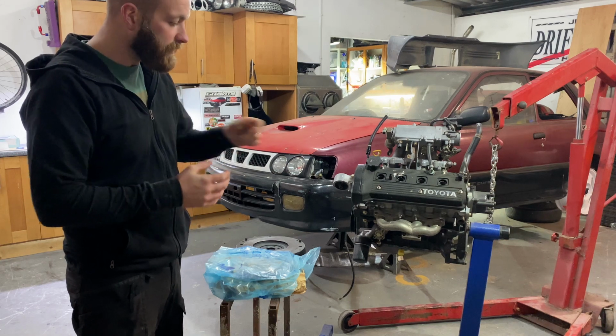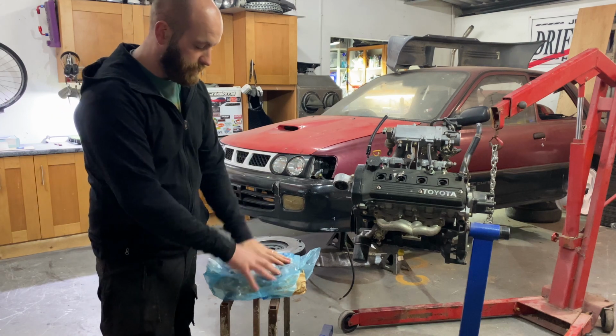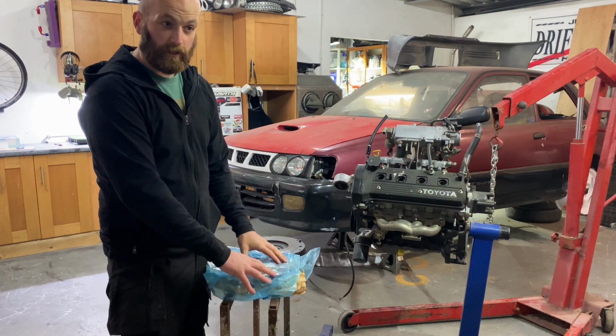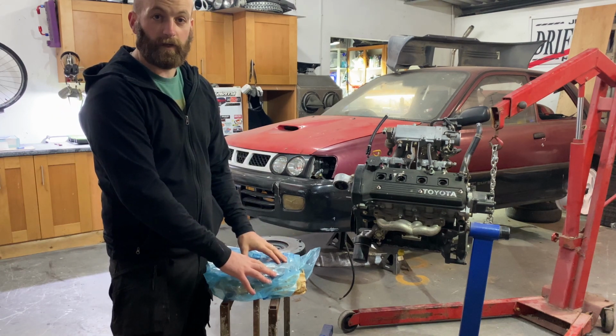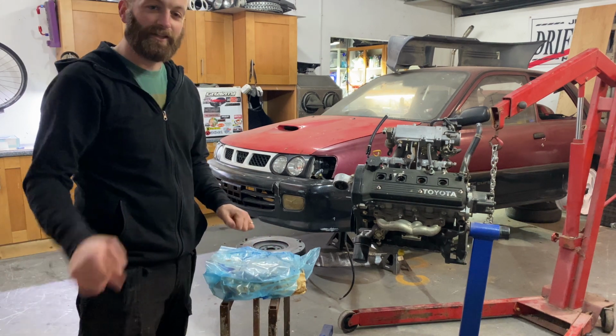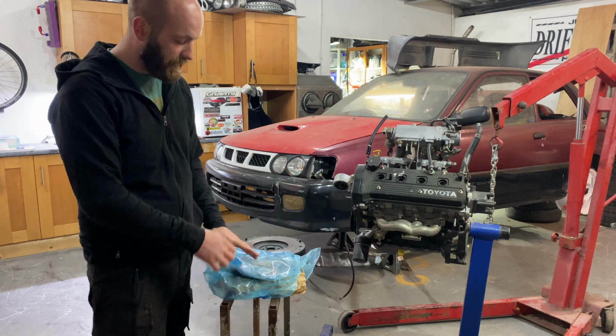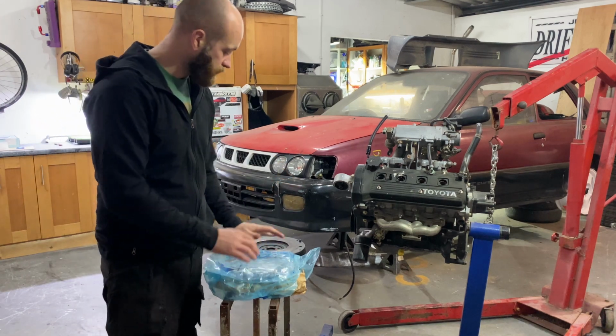So I picked up the engine crane during the week, and a new clutch. The clutch came in from Limerick Brakes, Dave Casey inside Limerick Brakes. You're an absolute legend, thank you very much. He saw the last video and he rang me and said there was a clutch there if I wanted it, so there we go. Brand new clutch and pressure plate.